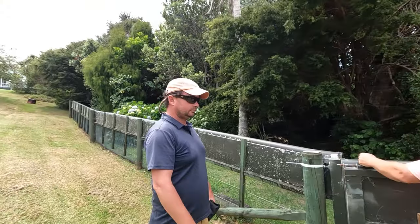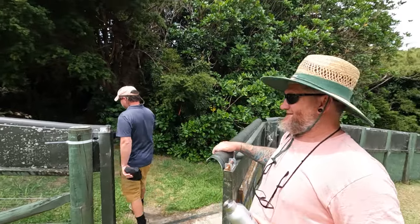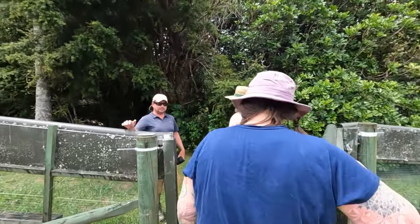Fence. But they're letting in the most dangerous predators. Yeah, the people. You go. You guys go. Is that what the idea with this little hood thing is? Yeah, it means the animals can't climb.